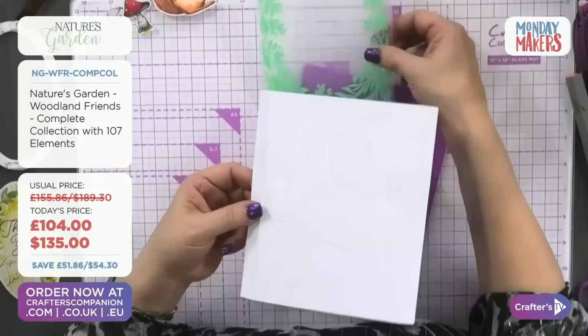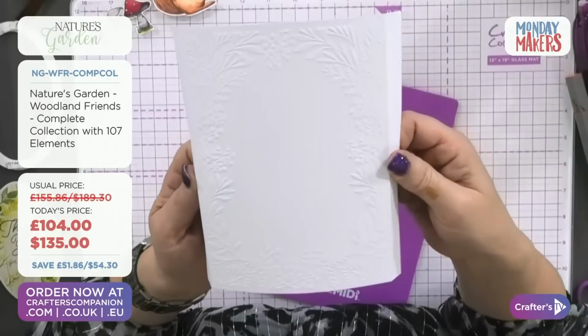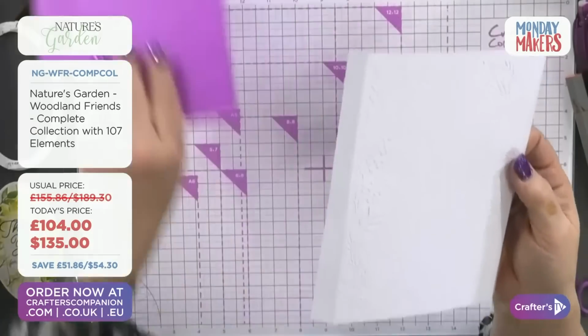Oh, it's just so beautiful, it really is. Even in white it looks gorgeous. Can you see that really lovely detail? Yeah, you can see all that beautiful detail there. But you can really bring it to life, Joe, when you add colour to it.